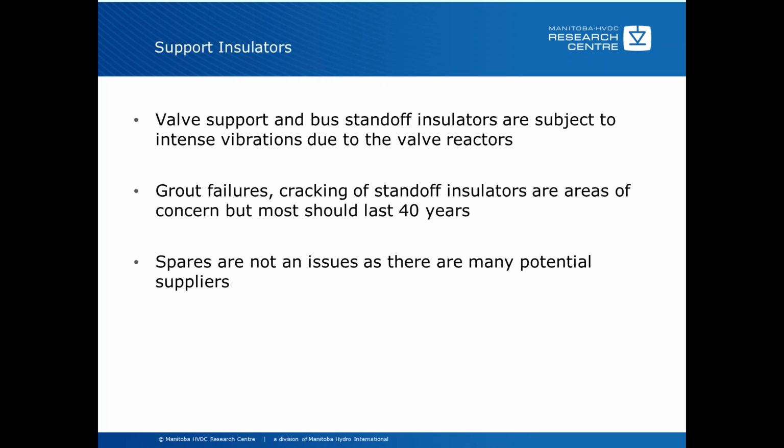Valve support and bus standoff insulators are subject to intense vibrations due to the valve reactors. Grout failures and cracking of the standoff insulators are areas of concern, but most should last in the neighborhood of 40 years. Spares are really not an issue, as there are many potential suppliers.